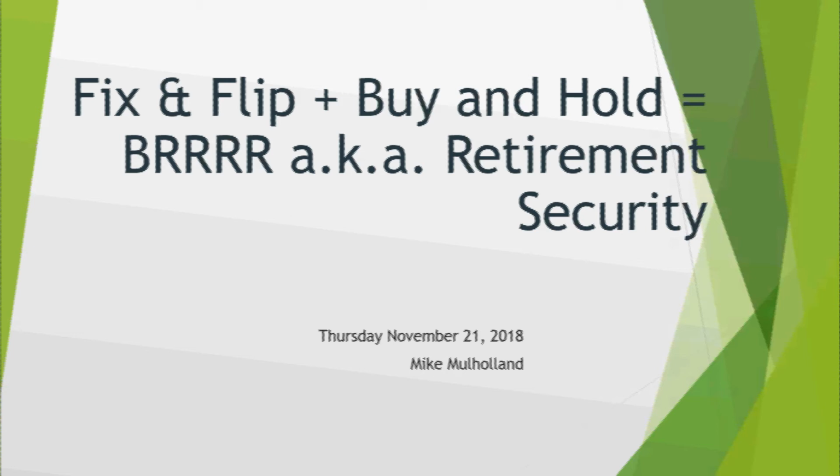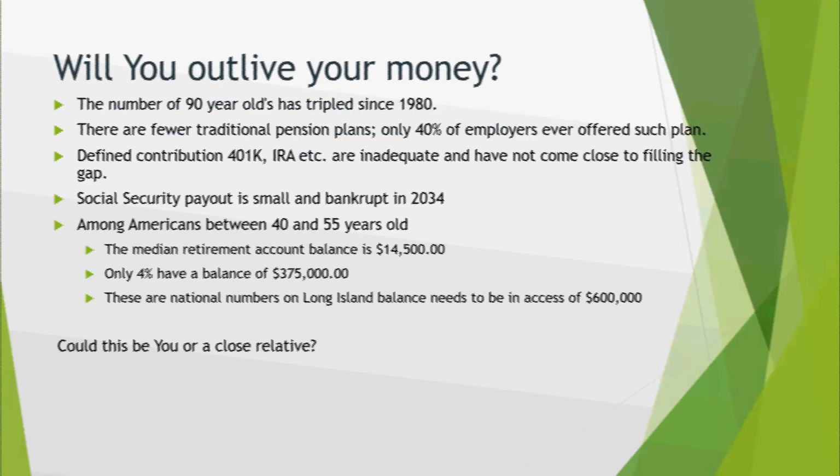But for today, what we're going to talk about is the BRRRR method, my favorite topic. It basically combines fix and flip, buy and hold. And the real key here is it gives you security.